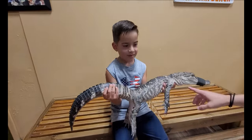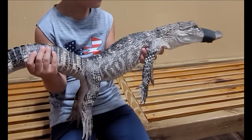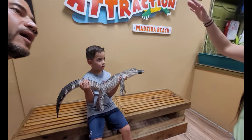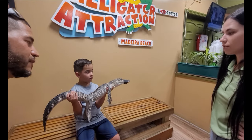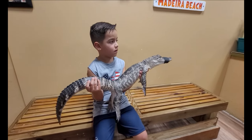See the little black dots right here? Those are like pressure sensors, so when they're in the water, they can sense when something's splashing really far away. It's very cool. It's part of the reason why they're excellent. Nice.